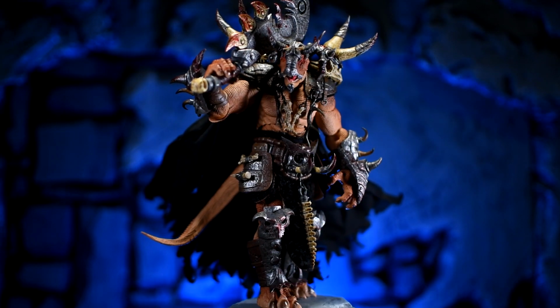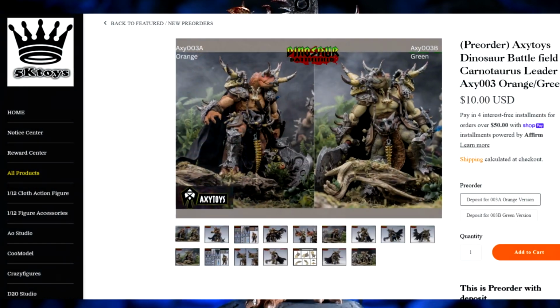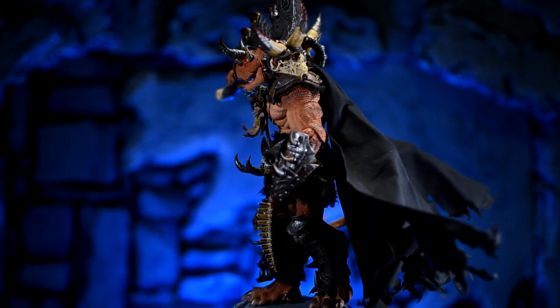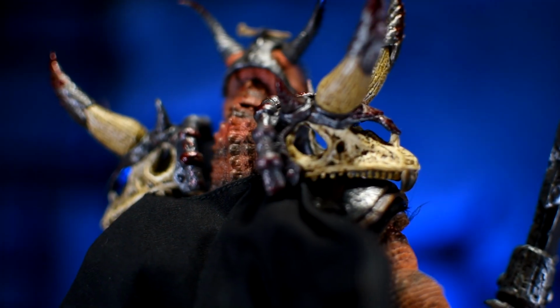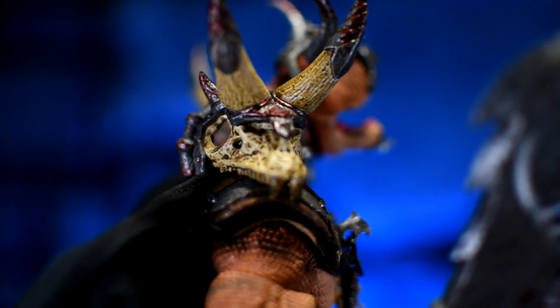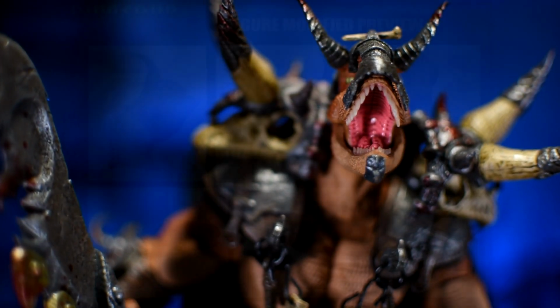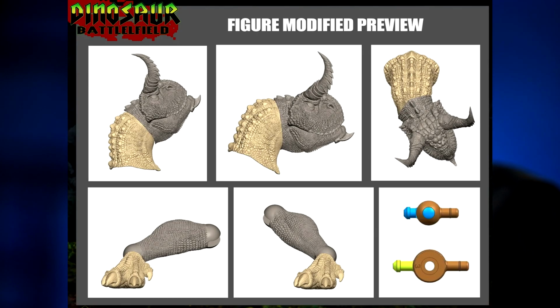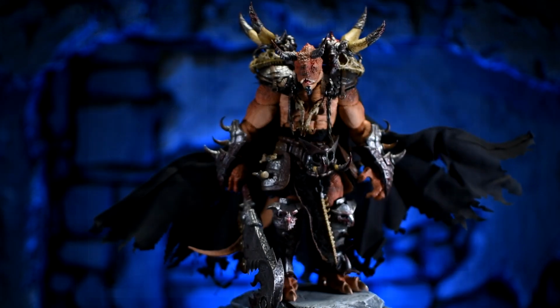Yo, this is the Dinosaur Battlefield line by Axytoys. You could get them over on 5ktoys.com. I love being surprised by a good figure, one that I had no idea about for the most part. I saw that they previously released a dinosaur. I did not get that one, and I'm glad that I didn't, because supposedly this Carnotaurus leader's articulation is a little bit better than their previous model, but all that does is let me know that they are steadily improving, which I love when lines do that too.